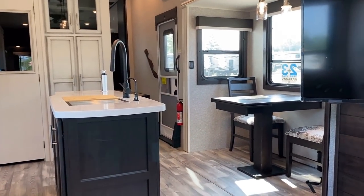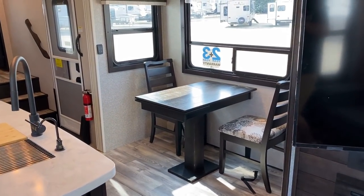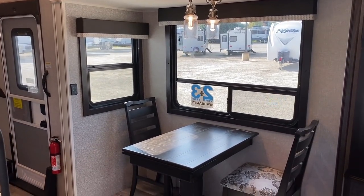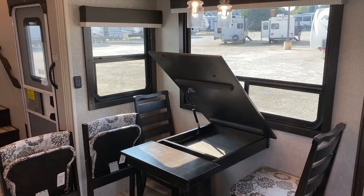But we do have an interesting, nicely separated dining arrangement over here with, again, big panoramic windows. You see a big window in the actual entry door over there. And a couple things I want to showcase for you right here. This is a couple's rig, first and foremost.